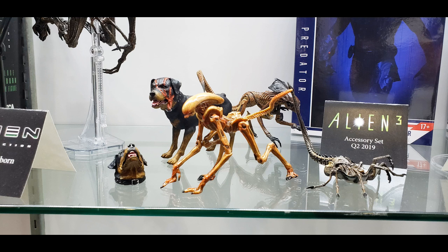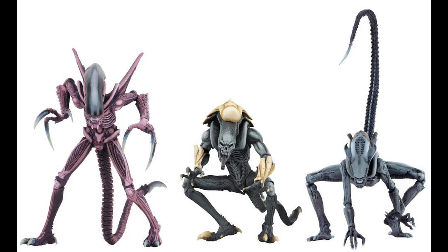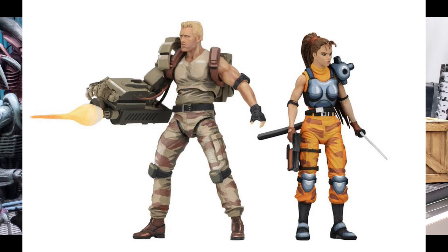So that's Alien 3, and then we have the two fugitives that are out now. One is the Target exclusive, and one is the standard Ultimate fugitive. So the AVP Capcom assortment is finishing up this year. We have the three aliens that are coming out, which is the Chrysalis alien, the Arachnoid alien, and the Razor Claws alien. And then we're finishing out the year with the Dutch and Lin 2-pack. Okay. And that will be the whole wave of Capcom, the original game.